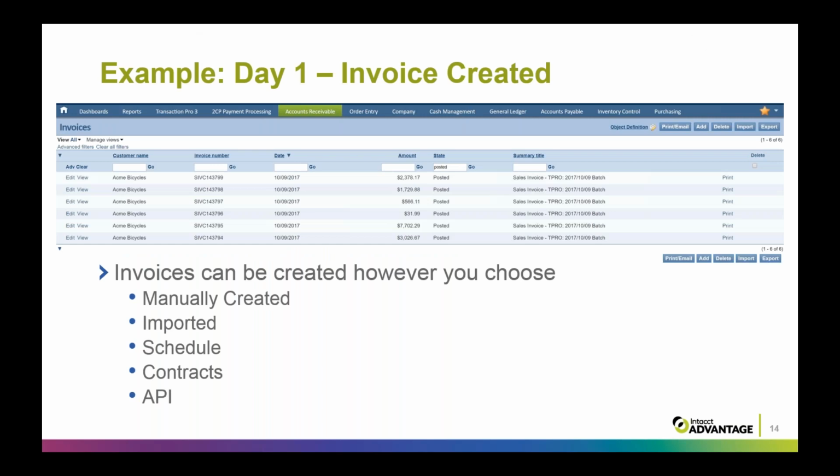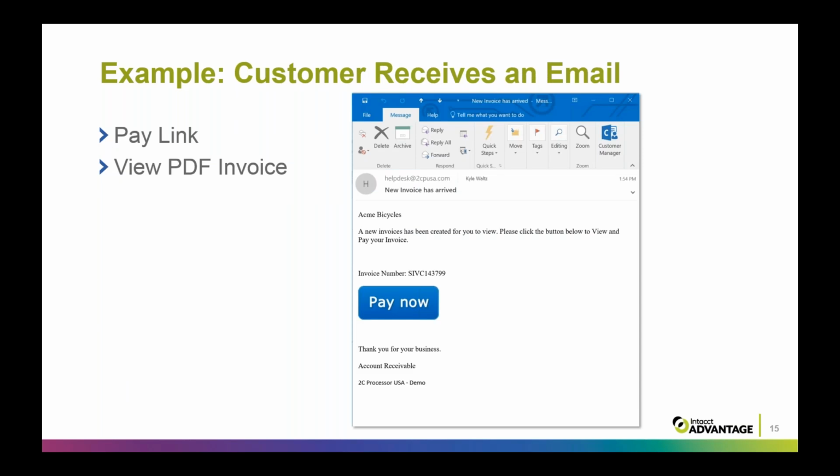So the invoices are listed. Invoices can be created however you want, right? You can manually create them, you can import them, you can have a recurring schedule, you can use contracts, you could use the Intacct API. All it needs to be is that invoice needs to get inside of Intacct. When that goes out, we can send out an email to your customer with a payment link. Hi, there's a new invoice created for you. You can click the Pay Now button and see the invoice and pay it, and really optionally pay it, but they don't have to. It just goes out and says there's a new invoice, and they can view the PDF.